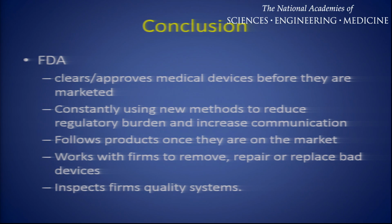So what I wanted to say in conclusion is that FDA clears 510K devices and approves PMA devices before they are marketed. CDRH is constantly using new methods to reduce regulatory burden and increase communications. We follow products once they're on the market, work with firms to remove, repair, replace bad devices, and inspect firms' quality systems. I think that's it.